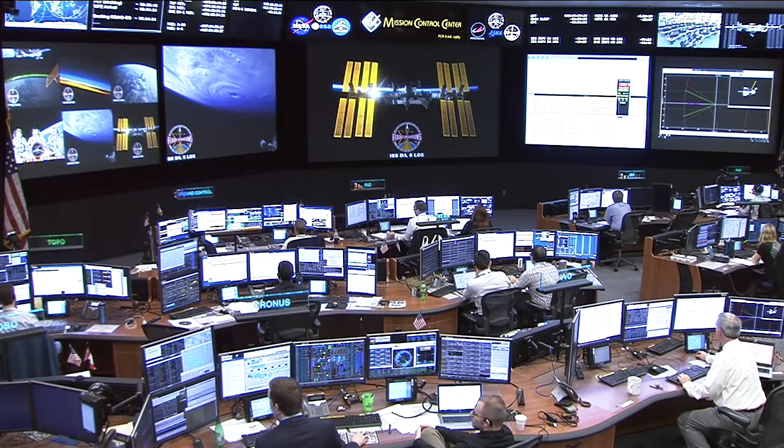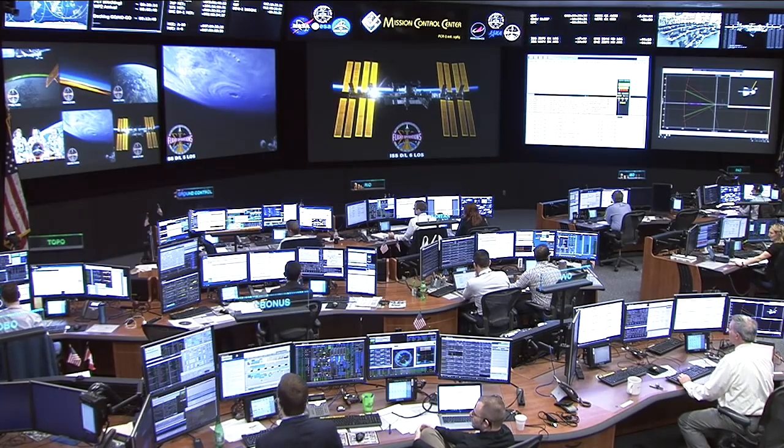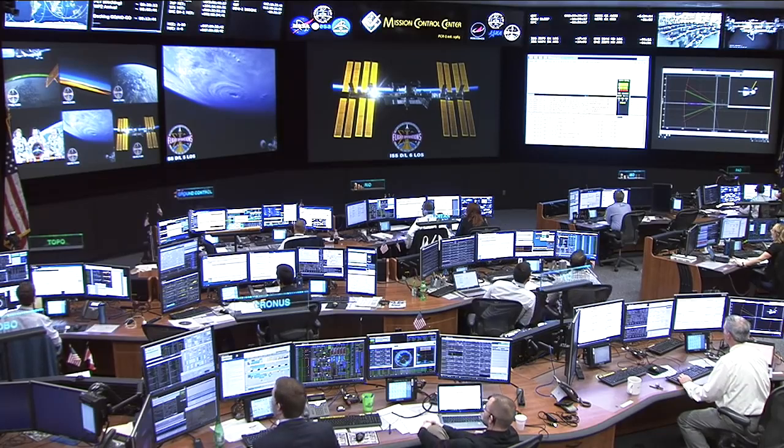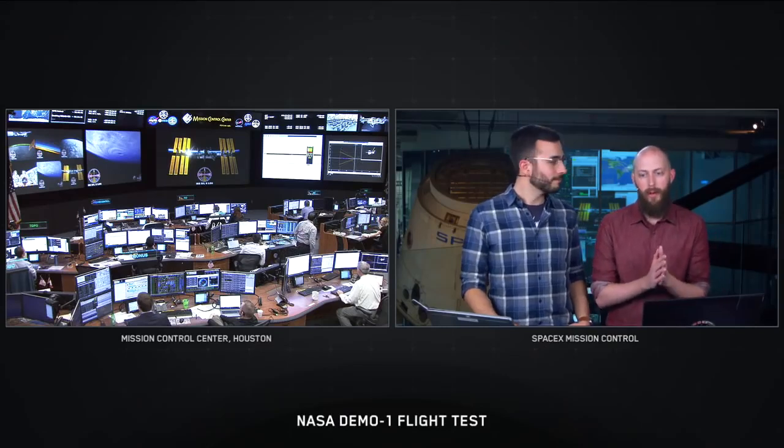Yeah, and this will all make a little bit more sense when we can get a better view of the docking adapter on the Dragon as it gets a little bit closer. Right now we are approaching waypoint 2, and we are just a couple of minutes away. We just heard Anne McClain radio down that we're inside of 100 meters.